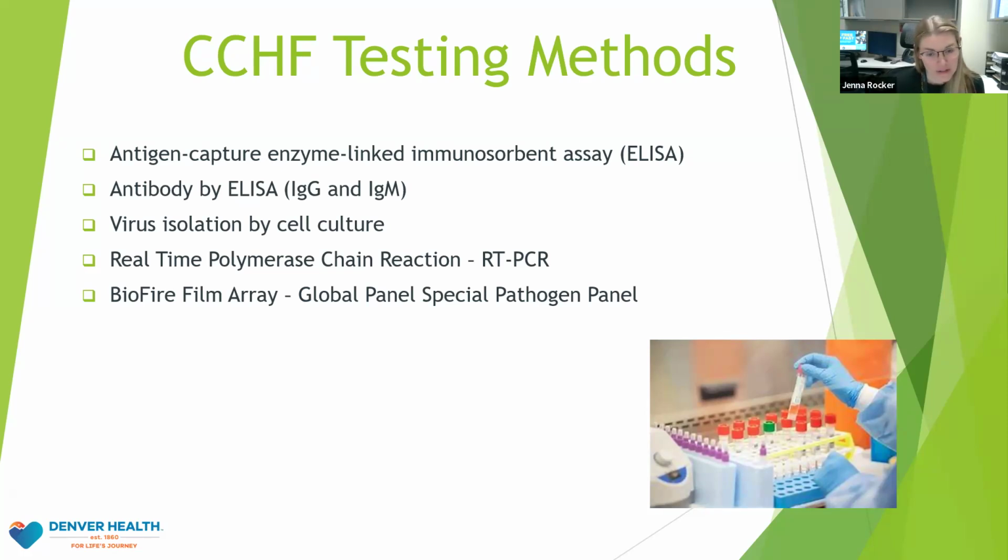That's what the CDC currently uses, a real-time PCR. And then in our high-risk pathogen lab here at Dunbar Health, we are working on implementing the Global Fever Panel. This is created by a company called BioFire. We perform the test on the FilmArray analyzer. So I'll talk a little bit more about that panel test a little bit later on.